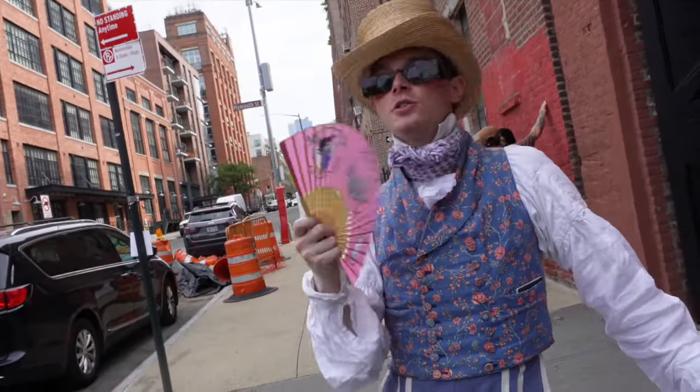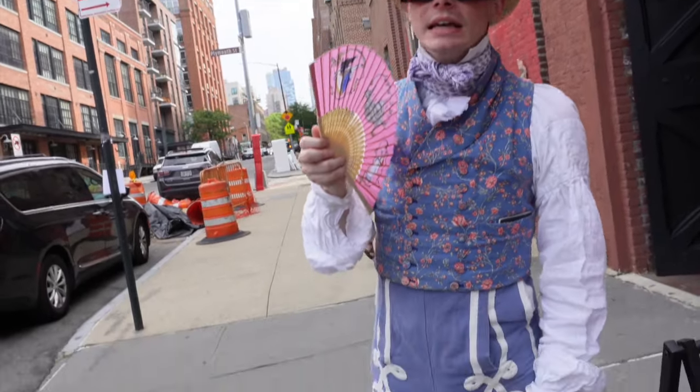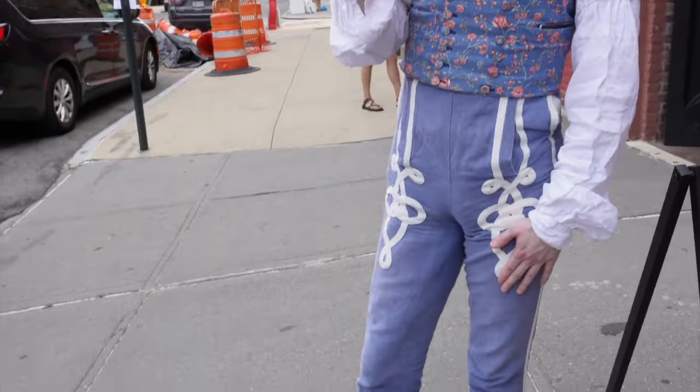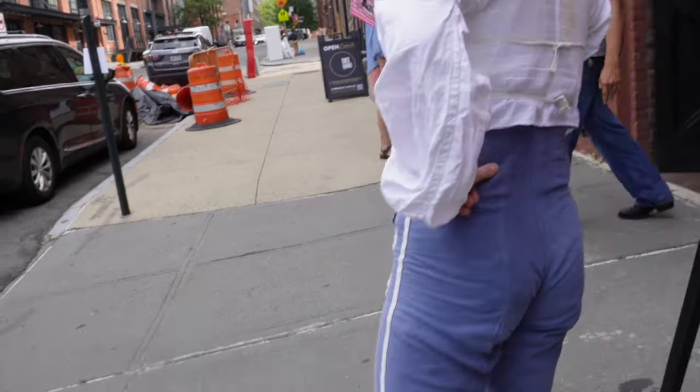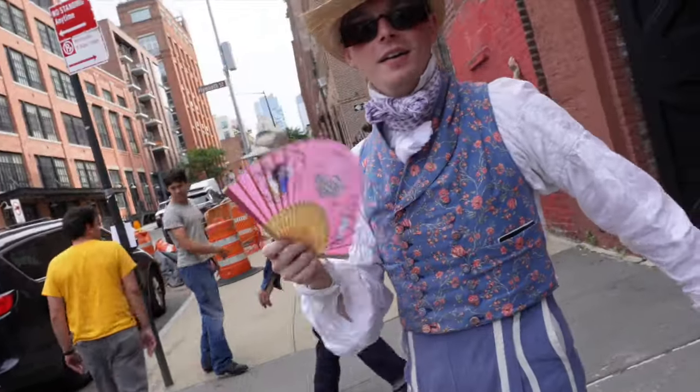But the pattern research and drafting and everything then took a little bit longer. So these have kind of been in the works, before I'd made them, for a few months. Can I see the back of them? Yeah, sure. Oh man, you weren't kidding about the seams, yeah? Yeah. Okay, let's move on to the waistcoat.